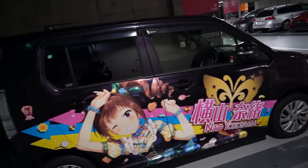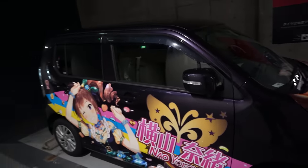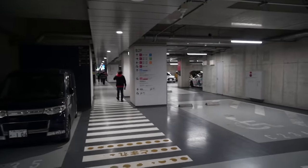I decided to leave the event and just check out the cars in the normal UDX car park, and bam, Itasha. Love it. So let's have a walk around and see. Oh my God, more Itasha.